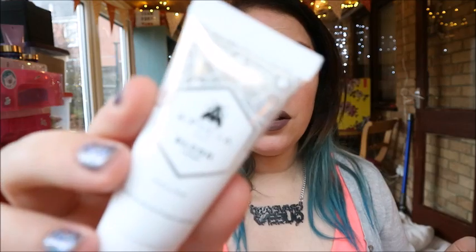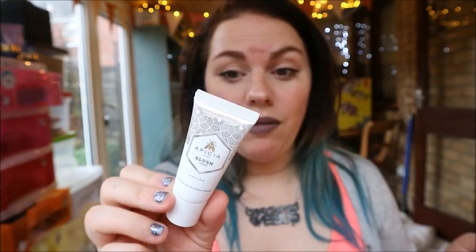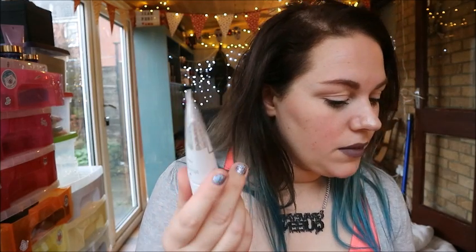What's this? An Apecia. I can't pronounce anything. Apecia Cream Blush. This is full size and it's £22, which is cray cray. It's a cream blush. I don't really wear blush, and not that long ago we got two cream blushes from Glossybox in one box. It was a Bang Beauty one and a Sleek. I've got them in my drawer to do a Versus one, but that wasn't that long ago, so I'm not a massive fan of that.